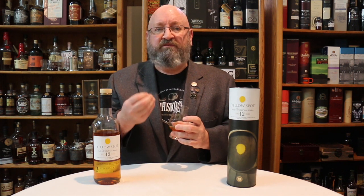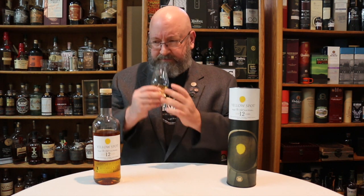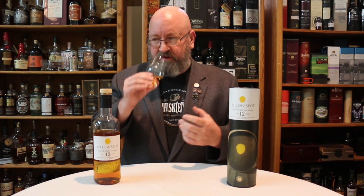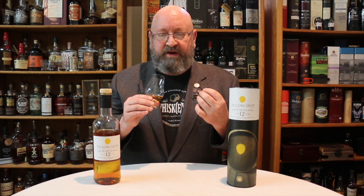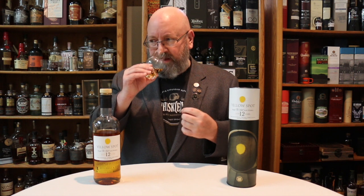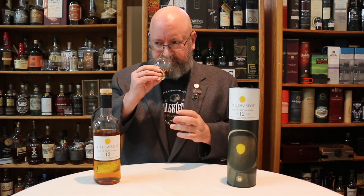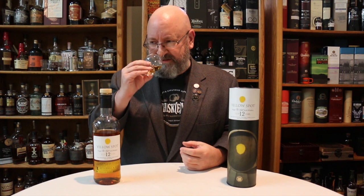There is a distinctive malty character coming through this. Loads of vanilla. There are minor notes of some black fruit, a little bit of raisins, a lot of sultanas, golden raisins. For spice, I'm getting a little bit of cinnamon, nutmeg, and baking spices.